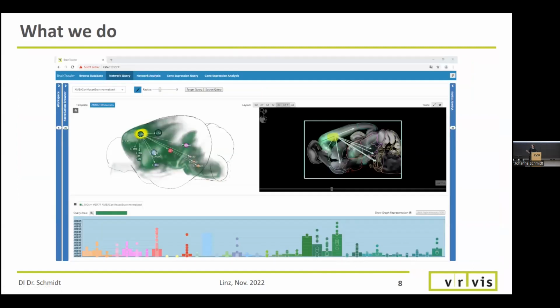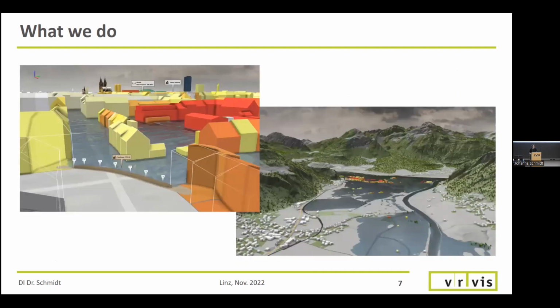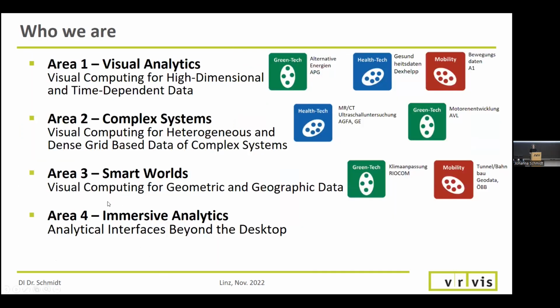In area 2, they're mostly dealing with medical and biological data. So they have 3D data, volume data, MRI, CT data of mice mainly, and brain structures. So that's done in area number 2. And I actually don't have a picture of area number 4, unfortunately, but in area number 4, they do research on VR, so on how to present and how to render and how to interact with data visualizations in 3D, in VR, and also in AR.